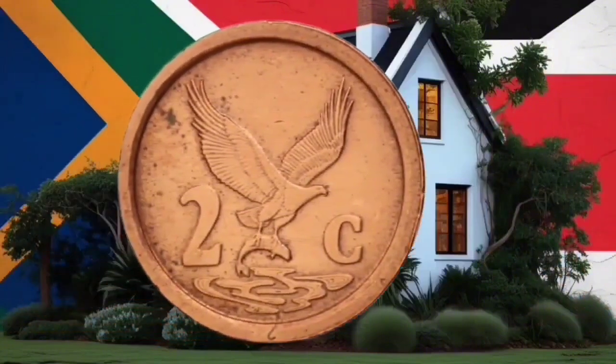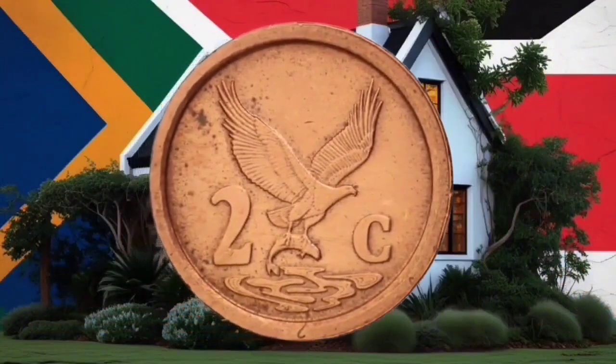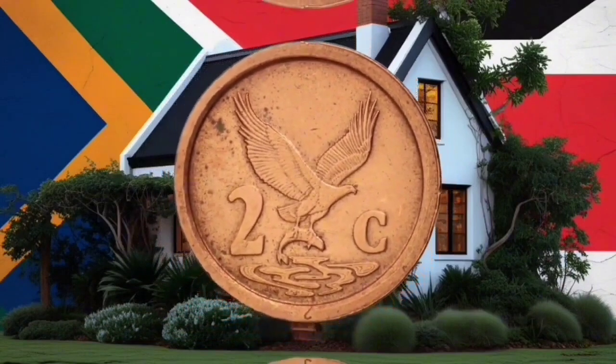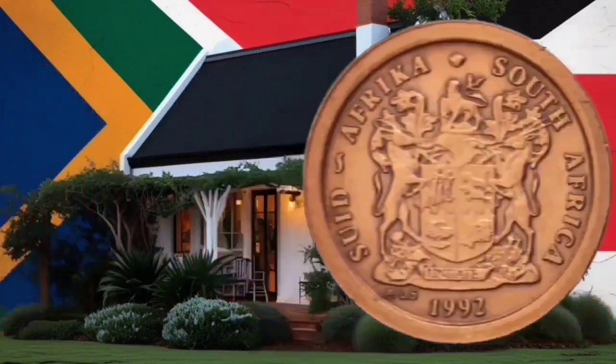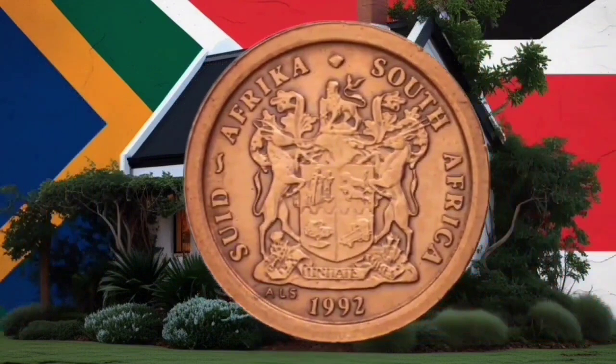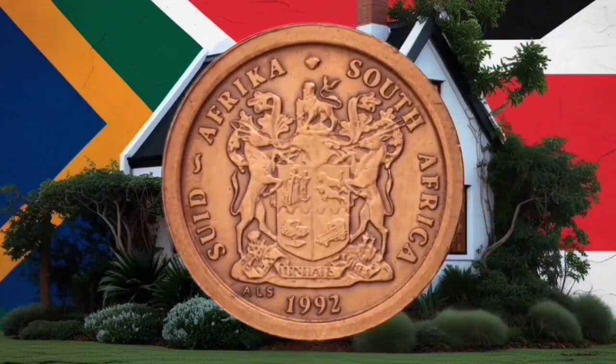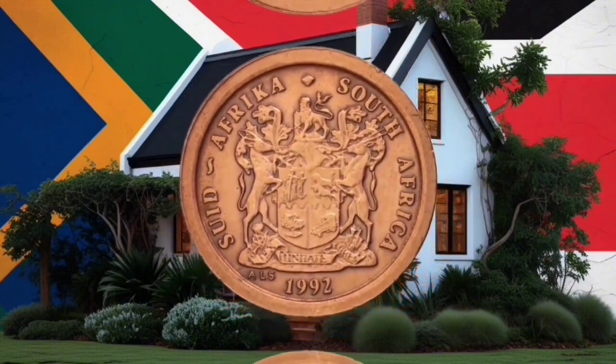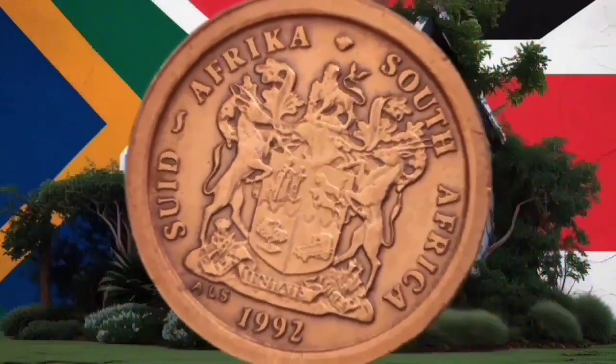In some extraordinary cases, authenticated error coins or proof condition coins have sold for staggering amounts. A confirmed rare 1992 2-cent coin with unique die errors was once valued at nearly $1 million by a private collector, owing to its rarity, perfect condition, and historical importance.